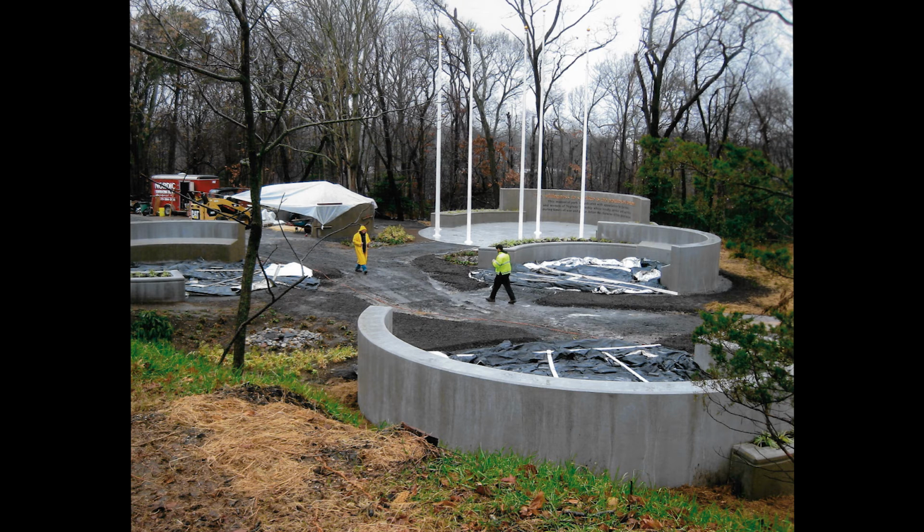We see the architectural concrete walls well underway. Each branch of the military has its own wall and planter with the branch insignia as puzzle-like pavers on the ground.